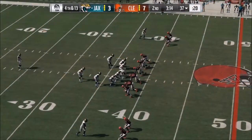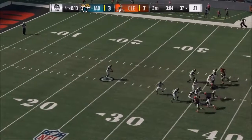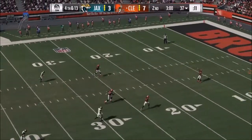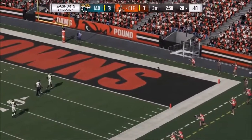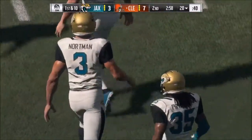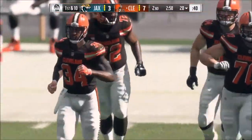So on 4th down, the Jags send out Brad Nortman to punt. Jabril Peppers deep to receive. And that one hits a little too close to the goal line, and it continues into the end zone for a touchback. Now the Browns offense, they get ready to head back onto the field.